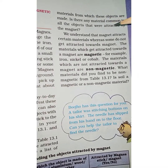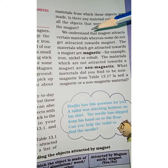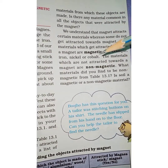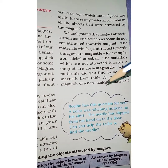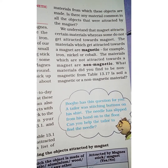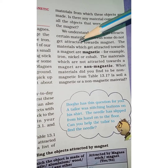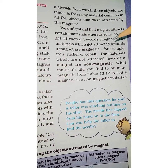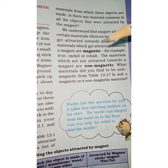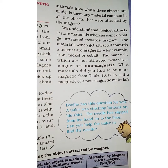So is there any material common to all the objects that were attracted by the magnet? These objects are not the same, all are different, which are attracted and which are not attracted to the magnet. We understand that a magnet attracts certain materials whereas some do not. So some do not get attracted towards magnets, as we have seen just now, and even we have thought about the eraser, pencil and the sharpener.